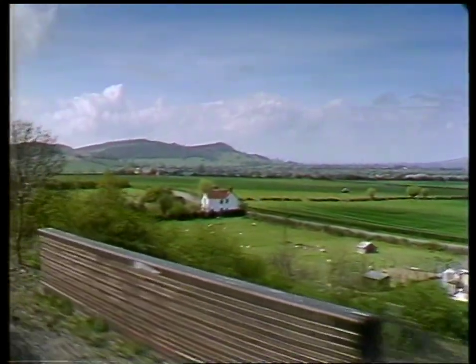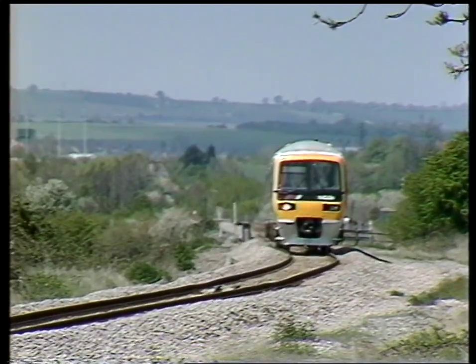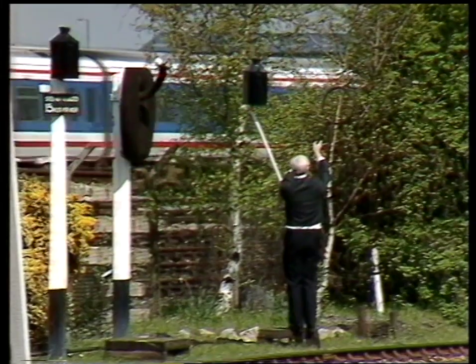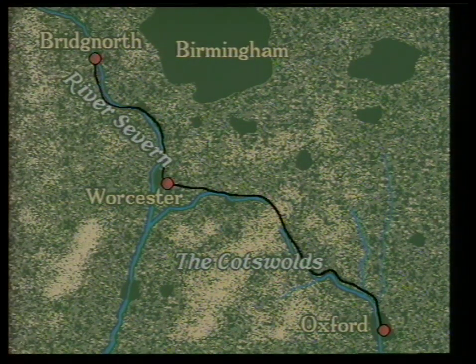The railway travels through the heart of it all, with preserved steam lines, intercity, modern turbo units, and even a cliff railway to carry us along the way. Our route follows the River Severn to Worcester before riding over the Cotswolds to the university town of Oxford.